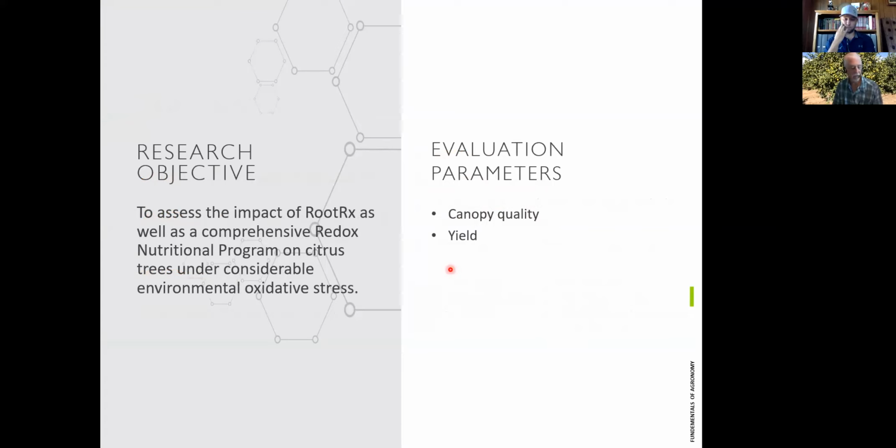And yield in lemons is really hard to get. We pick our lemons 3-4 times a year, and they're broken down into 8 size classes and 3 quality classes, and so it's really difficult to get solid yield data. But we did some estimation on the tree to come up with some data for you.